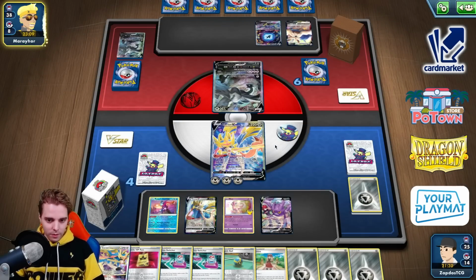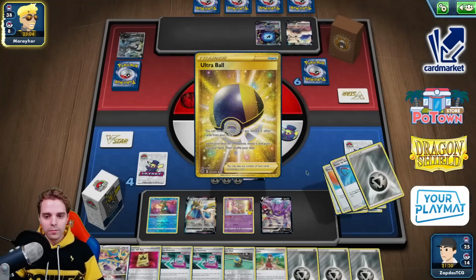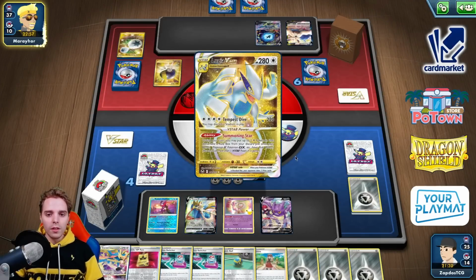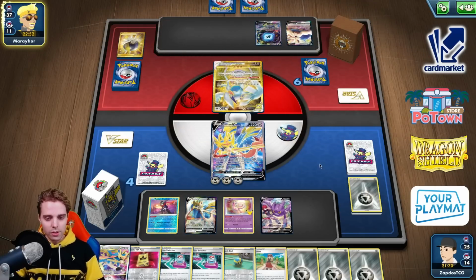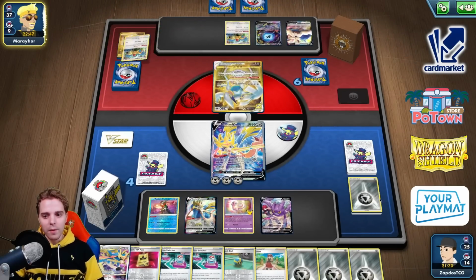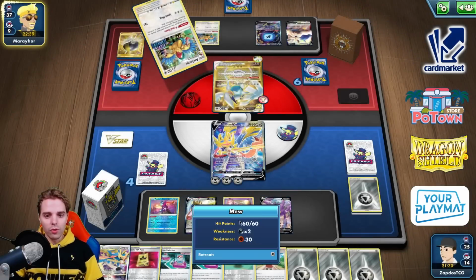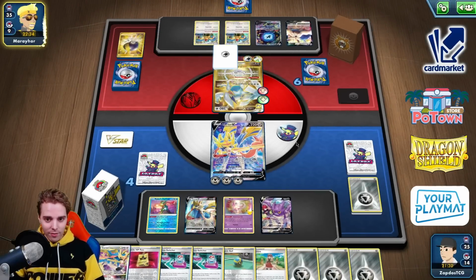Promote Mew. Slap down the VSTAR. If we can get a Raihan, it would be super great right now. I know it's on the bottom of the deck. The only thing we need is 1 Saucer, 1 Raihan, or 2 Saucers. We only have 220 HP. That's the pain of playing a deck like this. The Stoutland can also take 2 prize cards on the Baby Mew, by the way, so we need to race quite heavily.